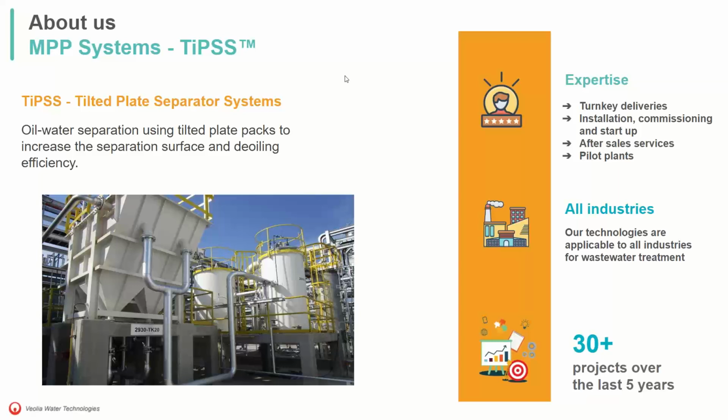The other technology is, for example, MPPE. It's a liquid extraction technology to remove dispersed and dissolved hydrocarbons from LNG wastewater. And we have the CoaFill. It's a new disruptive technology to remove oil, free oil, and other emulsified oils from wastewater applications. So in this webinar, we're going to zoom in on the TiPSS tilted plate separator systems.